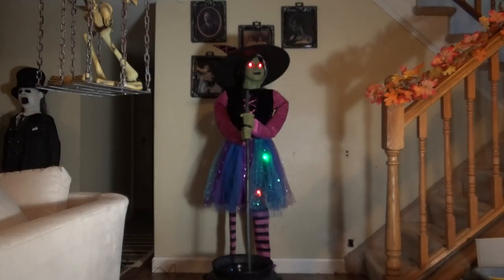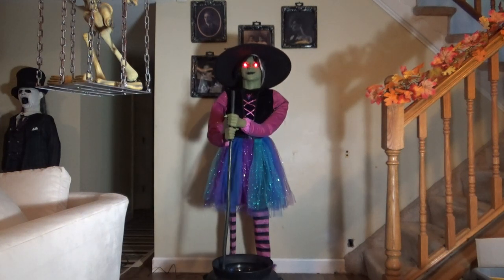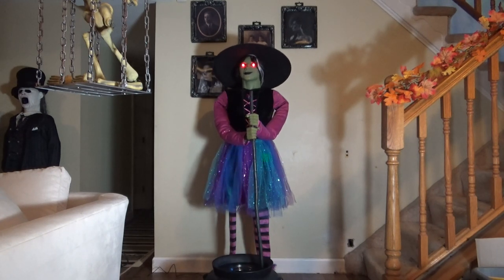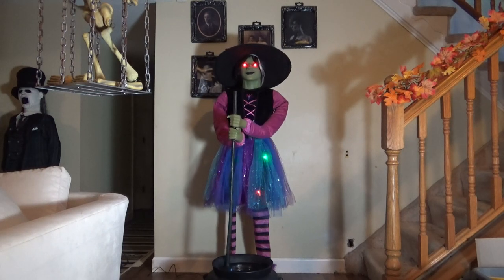Yet another creature of the night approaches. You can see it's got a pretty cool light show effect. Have you come for a treat? Or a trick?